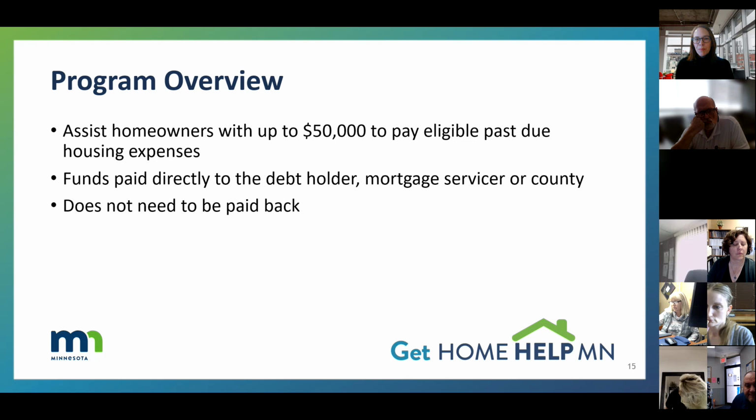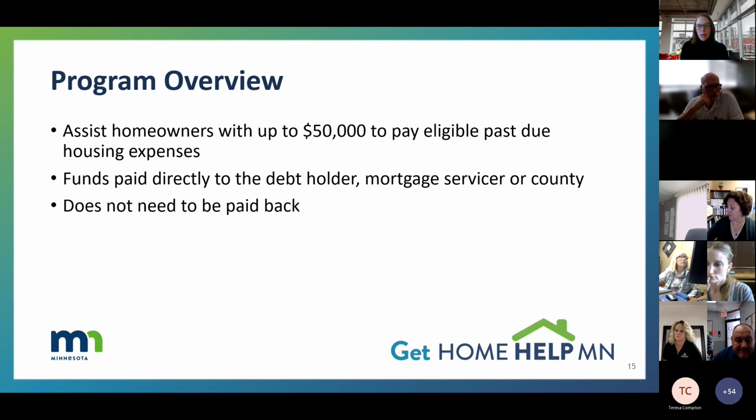Now let's talk about what the program is. Home Help Minnesota can assist homeowners with up to $50,000 to pay eligible past due expenses. Funds are paid directly to the debt holder, mortgage servicer, or county, and the funds do not need to be paid back.